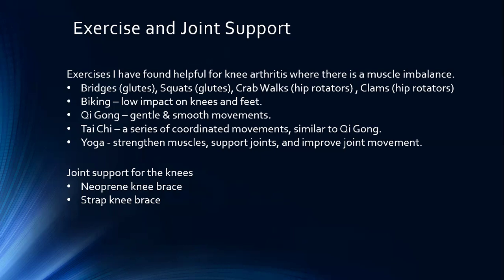Now, Qigong and Tai Chi are very helpful. They're gentle and smooth movements. Tai Chi is similar to Qigong, except it's a series of coordinated movements, whereas Qigong is usually independent movements. Now, yoga is also helpful. It can strengthen muscles, support joints, and improve joint movement.